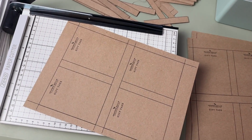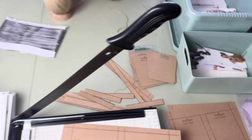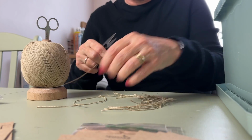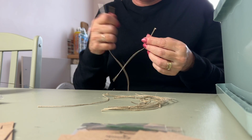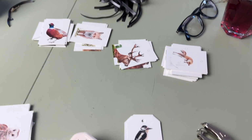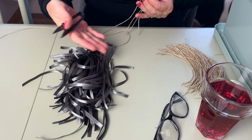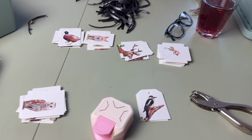So mum's cutting some string, given the fun job. I'm cutting some of these and then going to put them in these little bags, and then I'll probably cut some of these gift tags out as well. I've got some gift tags cut out that I'm now doing the corners and little holes. Mum's cut loads of ribbon and string. And I've done these as well, so there's plenty to be getting on with.